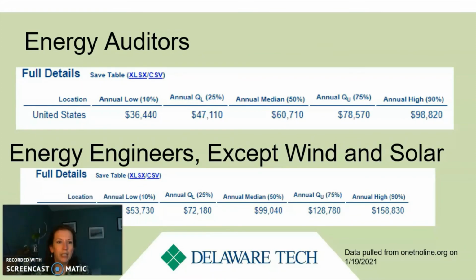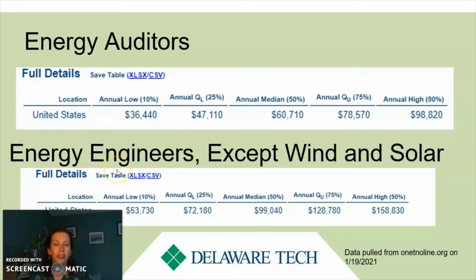And here you can see the same information for energy auditors and energy engineers. You can see the median salary here is $60,000 and almost $100,000 for energy engineers. This is not entry level. These are not the entry level salaries. So the entry level would probably be somewhere here in the low 10%. But as you can see, as you move up and get more experience, the job growth is really there.